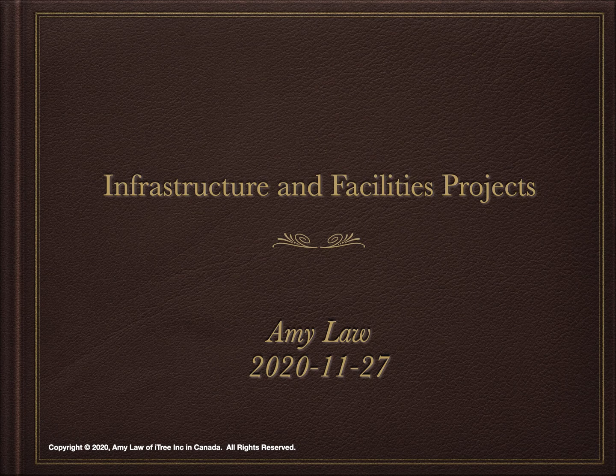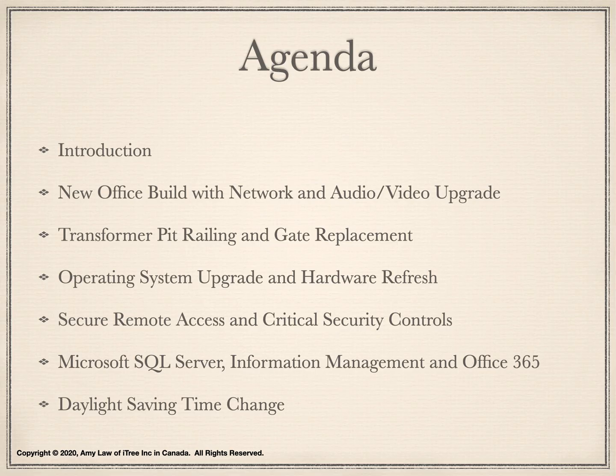Here is a presentation about infrastructure and facilities projects. It is created by Amy Law, based on her project management experience. We will give an introduction about Amy Law and her experience on IT infrastructure and facility projects.